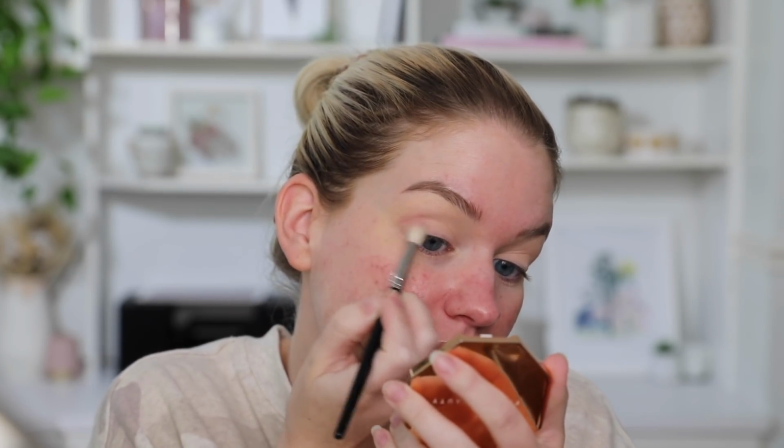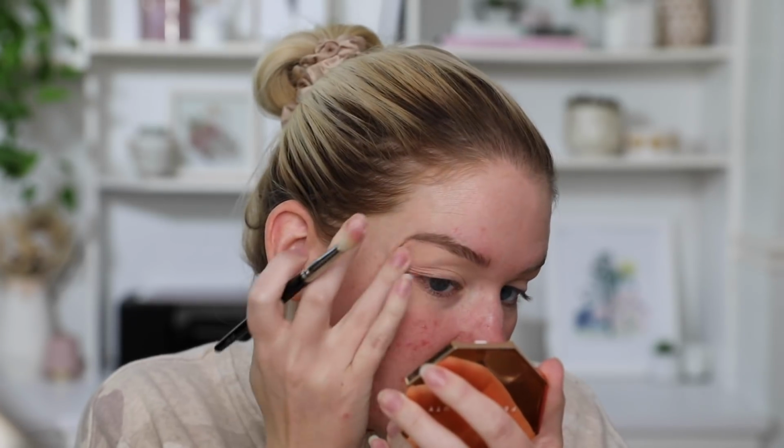Anyway, okay, I'm going in with this color, Innocent, because I'm not that innocent. And I'm just going to bring that right into my crease. This is a very gentle little wash of color. I, for some reason, pictured it being a lot darker than that. Wow, that's a really gentle wash of color.